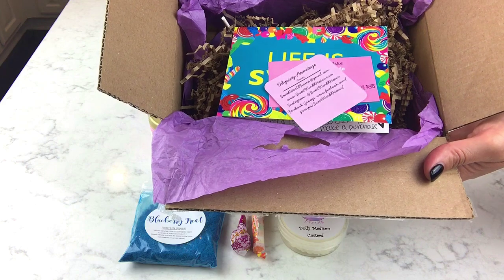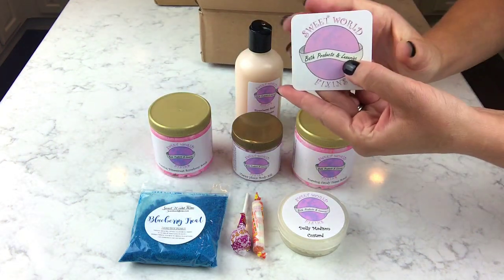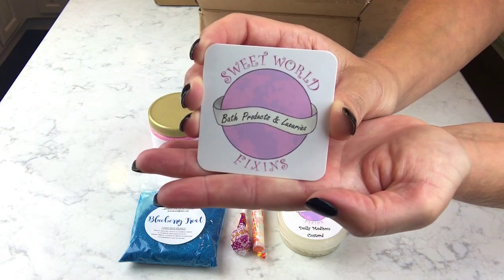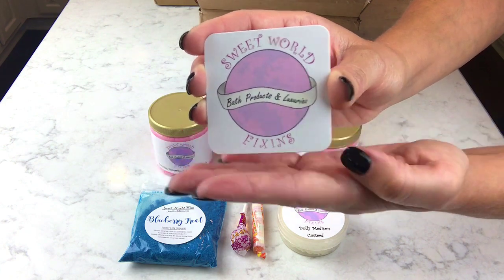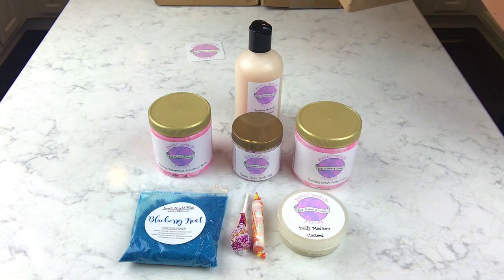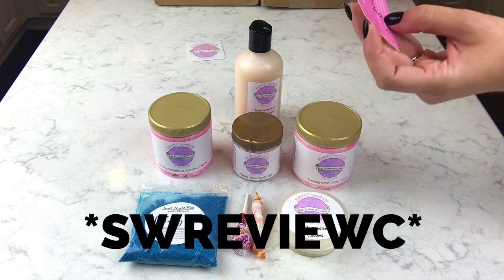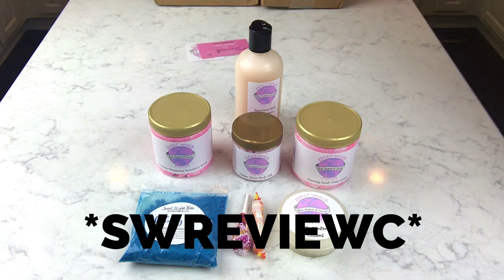It had a card to me and this is their card right here. And this is what their logo looks like. On the back, it's got their Facebook address and Instagram and website information and all that good stuff. And also there's a coupon code on here and I will pop that on the screen. It's 15% off $35. So that is nice.